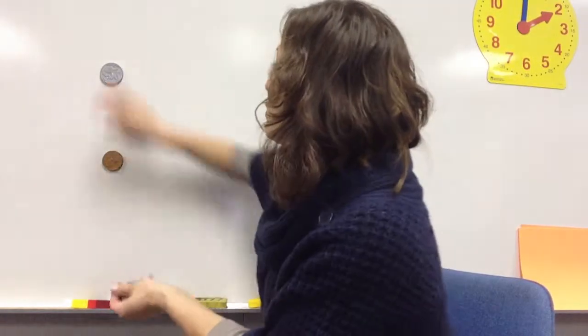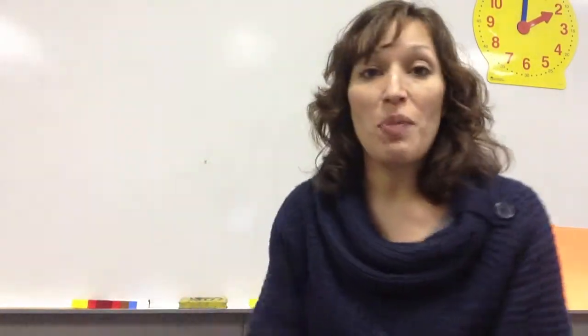Now we're going to talk for just a minute about the value of coins. We know that the penny is kind of easy to figure out because he's brown, and he's the only one that's brown. We know that he is the same as 1. He's equal to 1. His value is 1 cent.